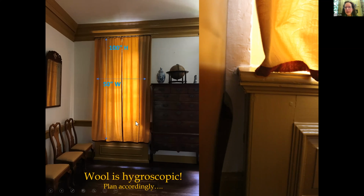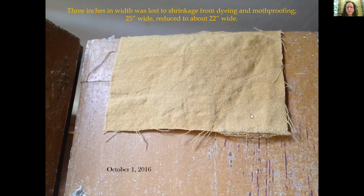But the window measurement itself became evidence too, in that from the point on the cornice where we wanted to place the rod to the top of the window seats was exactly 100 inches. And the window opening was 50 inches wide. This made a really straightforward proportion for our thinking about how big to make these curtains. And you get a sense for the way the damask looks when the light comes through.